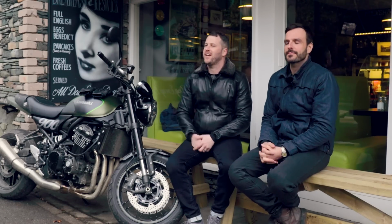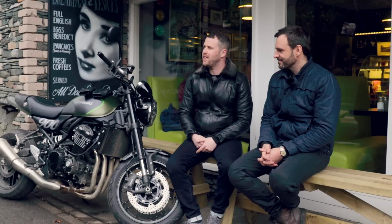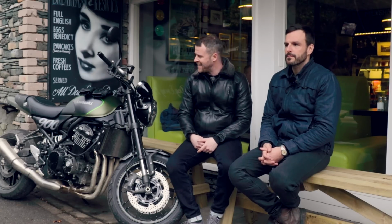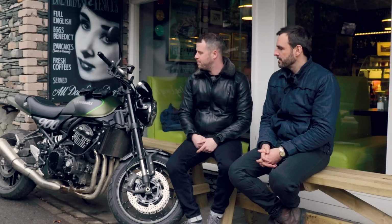So from the moment that we saw this bike at the NEC show last year, absolutely fell in love with it. It's got the aesthetic that really fits what I personally like, what I think that we sign up to as a brand in terms of an aesthetic, and it's also got a load of modern tech on it as well. Mark, what do you think?